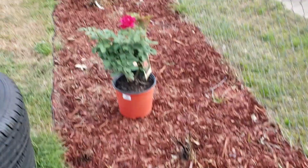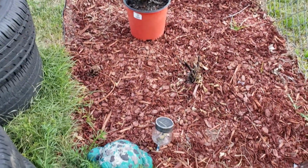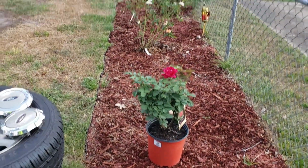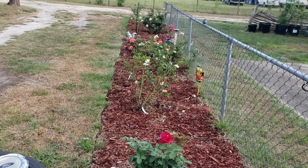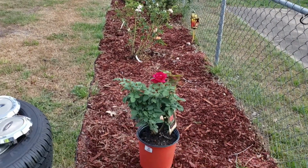Here's our main rose bed right here. See, everything is doing good. I created this rose bed for her because she likes roses. My favorite one is the ketchup and mustard. It's not blooming right now, but it's very pretty to me.